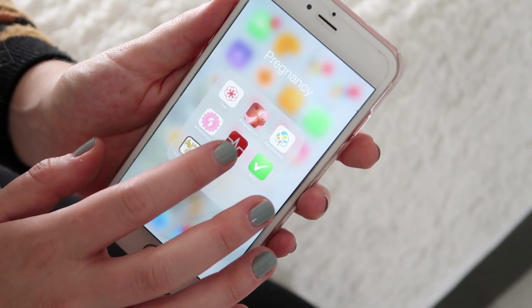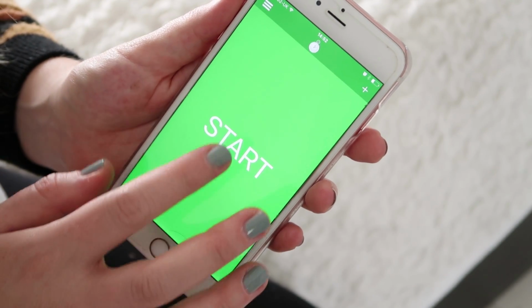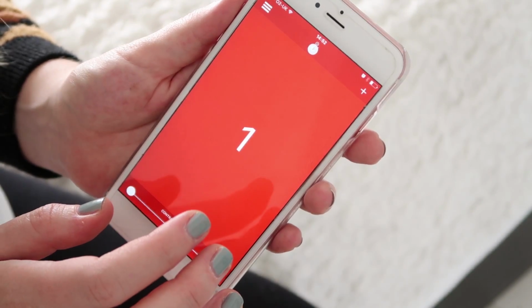And yeah, once you get to baby number 4, it's important that you're doing those regularly. The next app I don't need just yet, but I've downloaded it ready, and it's a contraction timer. This is one that I did use with my last pregnancy, and I found it really, really helpful.